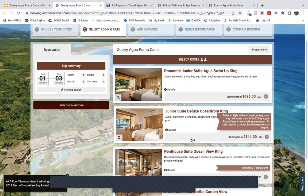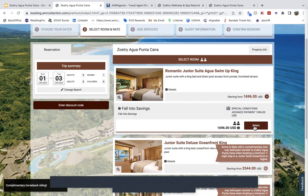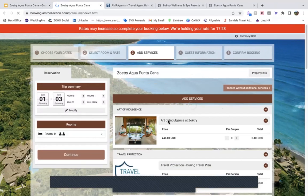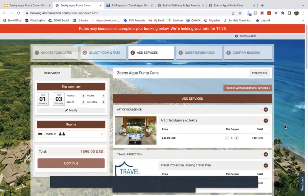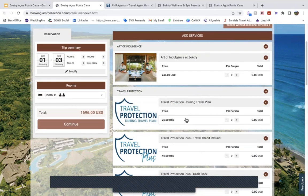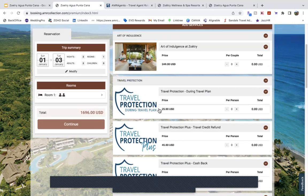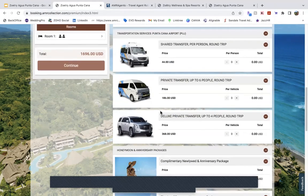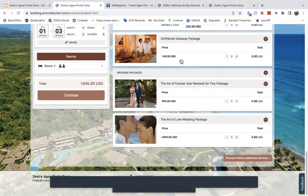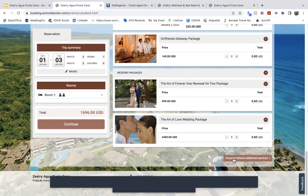Okay. Any other questions with this before I show you how to book a transfer and stuff like that? I'll keep an eye on the chat box just in case. For time's sake, I'm going to keep going. So here you can, after choosing your room, this is booking for a client, guys. This is not the master agent rates right now, okay? So you can add all this different stuff on, even travel protection, okay? They have this Art of Indulgence, which is a spa package you can add on. Here's those transfers that I mentioned. They have romance packages. You can even do a girlfriend's getaway package. So let's keep going.